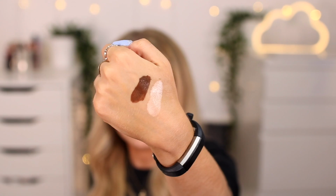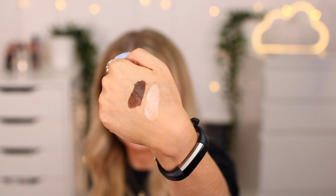And then the darkest shade is called Hint of Espresso, and this one looks like this. So lightest versus darkest. To be honest, I'm glad that there's 20 shades because sometimes when people launch skin tints, they'll do like 5 shades, which is obviously not gonna cover everyone.